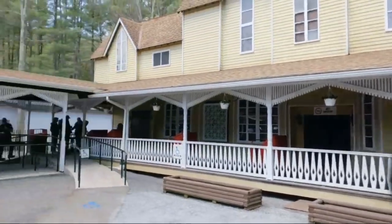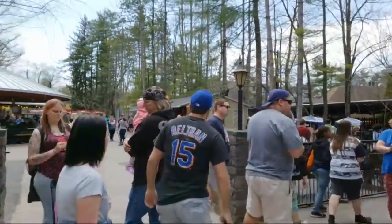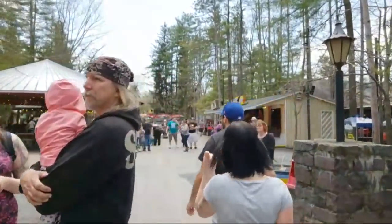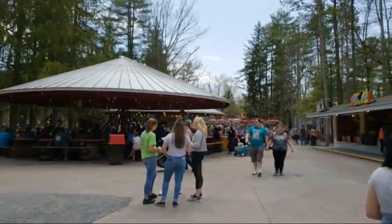I'm not going to be at the campground today. We have stayed here before for the campground, but we're just here for today, and we're staying at a hotel nearby, and then we'll be back tomorrow morning for the auction.